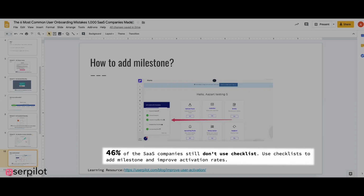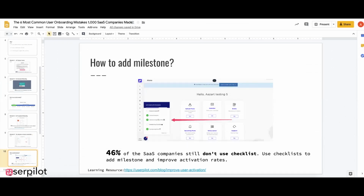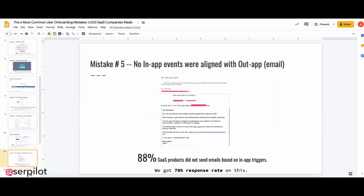You can add those milestones so users understand what they have done inside the app. And it improves user activation as well. So that was the number 4 mistake, not celebrating the milestone and not sharing those superpowers, right? That was something very interesting for us. And we do recommend our users to add those checklists and milestones so that the user can understand what they have achieved so far.